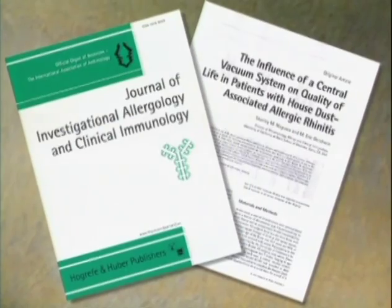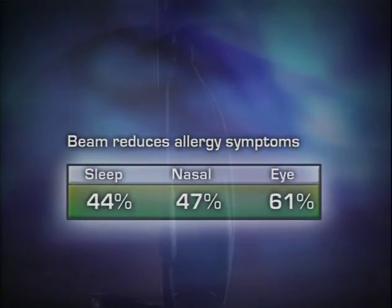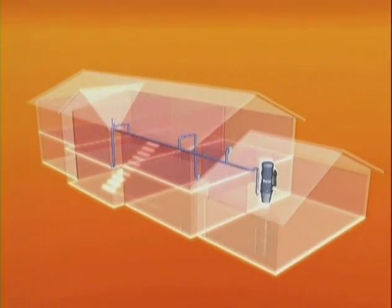Researchers found that when allergy sufferers cleaned their homes using a Beam central vacuum system, they experienced significant relief from allergic rhinitis. In fact, the study showed that a Beam central vacuum system provides relief from all 7 major allergy symptoms by as much as 61%. Unlike leading upright vacuums that can recirculate dust, a central vacuum system removes dust, dirt, and allergens from living areas, carrying them to a remote container, improving air inside the home.